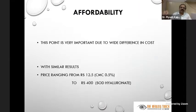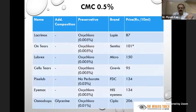Affordability comes as another issue, especially in our Indian population, to which the clinician always has to pay attention. Like, we can treat a patient with a very affordable product like a CMC, which may cost about 10 to 15 rupees, as compared to a molecule like sodium hyaluronate, which may cost about 400 rupees. So it is the clinician's choice to choose the right drug, but at the same time also see the patient's pocket and decide which drug to choose for his or her patient.